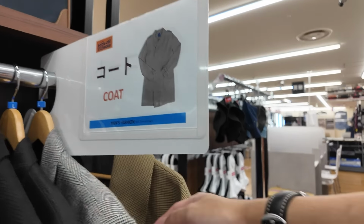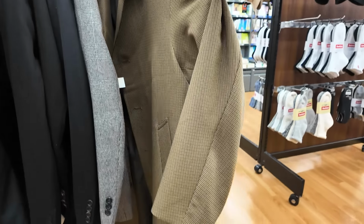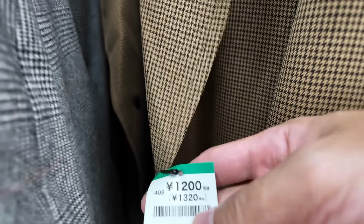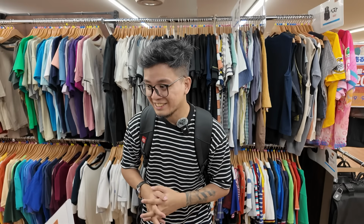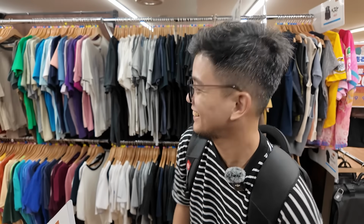Since it is the summer season here right now, winter clothes are on sale. For example, this coat. Look at this coat, right? It's a long coat, and they're selling this for 1,200 yen only. That's a no-brainer for a coat. Nice. I might be wrong about that, but that's what I observed based on the listings of clothes, not just here but on other stores as well. So most of the winter clothes are on sale right now, but then behind me are for summer, right?